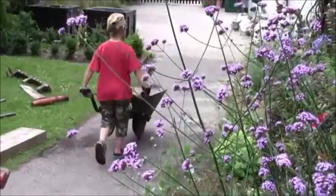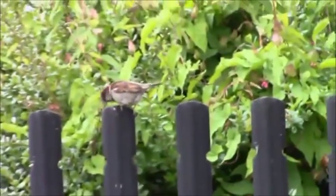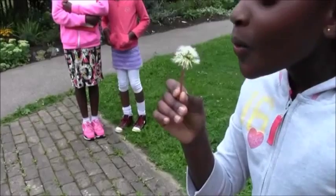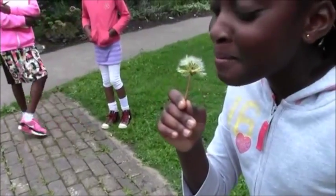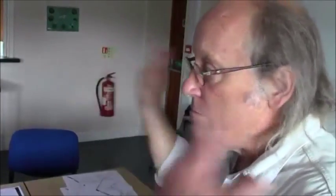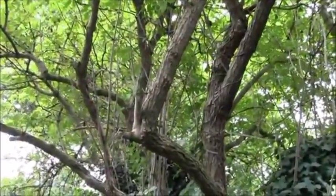Like you cycle or you walk, how do other creatures move? Fly. They need energy, or they use energy. How does a dandelion shed its seed? The ones that you blow, but what happens? What's out there? Wind. Yeah.